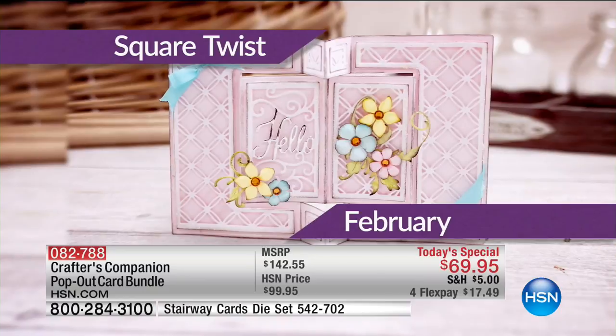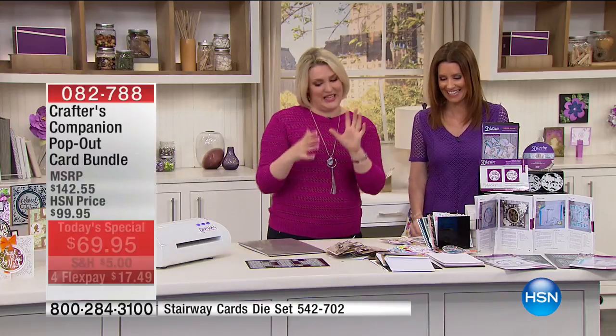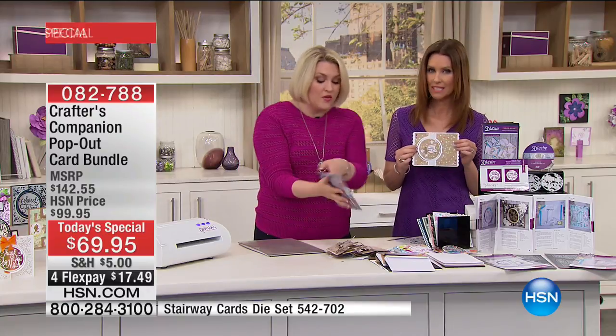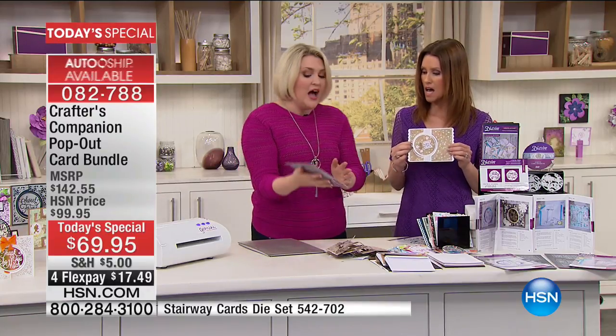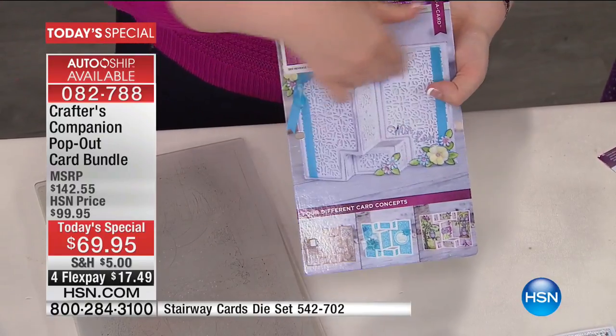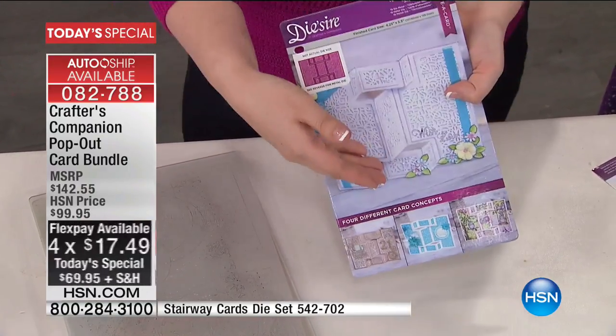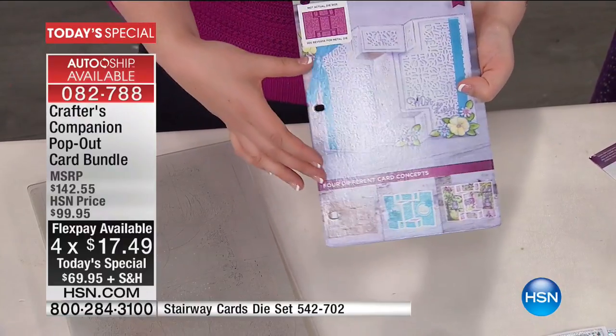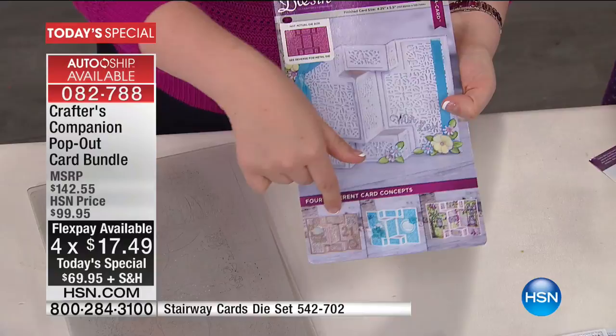I love that. But the great thing is as well, Shannon, and it's just little things, crafters love to be organized. So each one of them is coming for you on one of these magnetic storage panels. So what you're going to be able to do is put these in your folder. On the front, it shows you this is the basic card that you can do. It seems awful calling it basic when it's such an advanced card to be able to do. Here's the different ways you can make it.